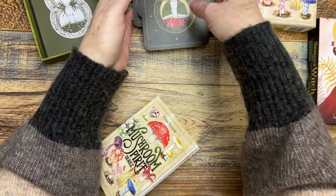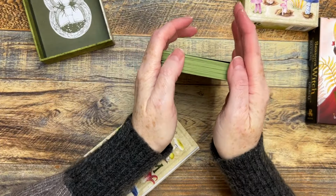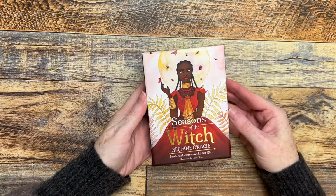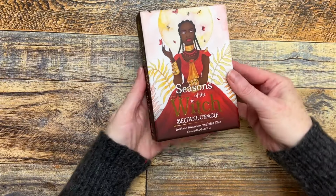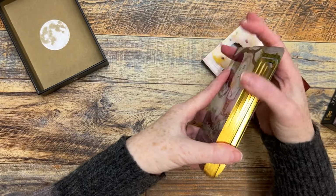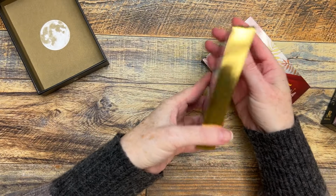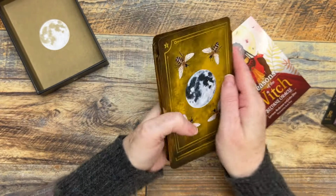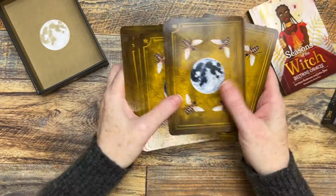Right, so that's a good little bit of health advice. And now the Seasons of the Witch. How beautiful are these cards? Look at that. Look at the gold edging. It's just gorgeous. And the beautiful, beautiful artwork. Right, do a little shuffle.